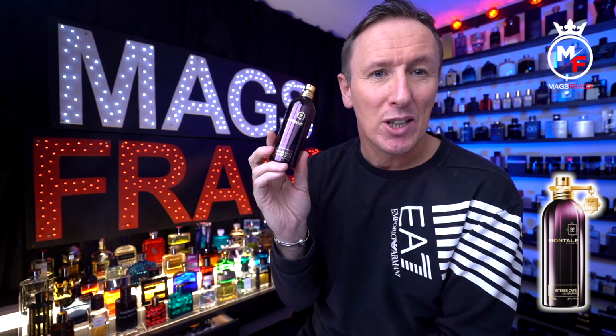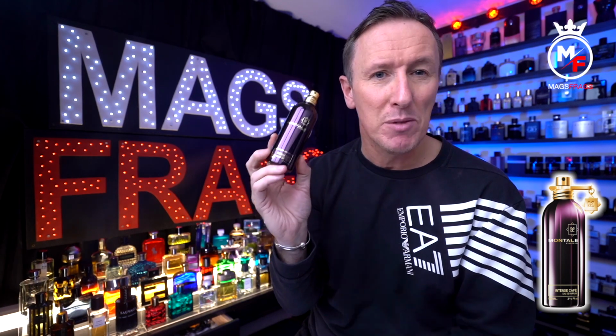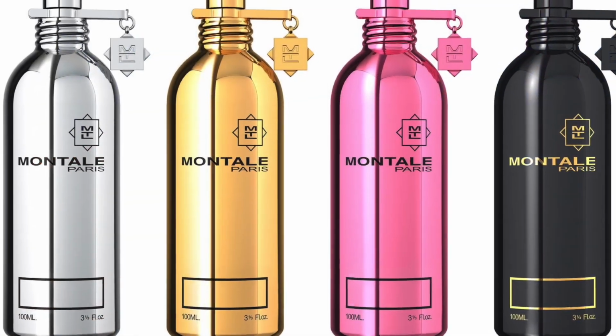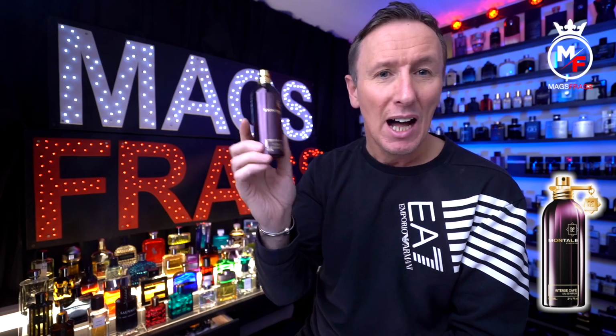So the Intense Cafe comes in a dark purple colourway with gold accents, and every Montale fragrance has a really nice spray job and comes in lots of bright and vibrant colours, so they look great when they're all lined up together on a display shelf. I'll give this one just a quick spray, and then I'll let you know what this one smells like.